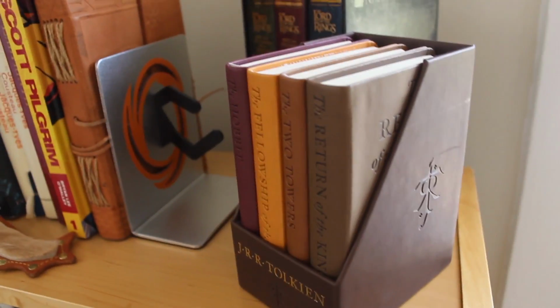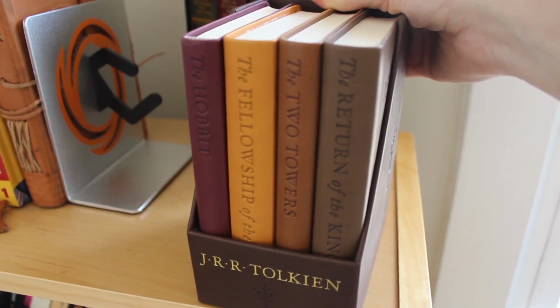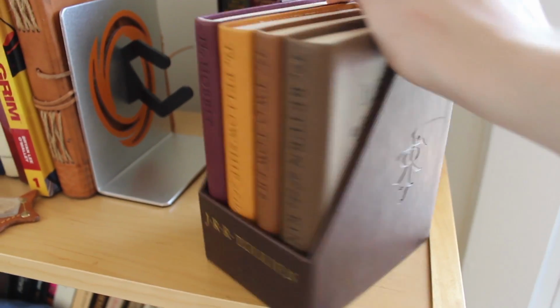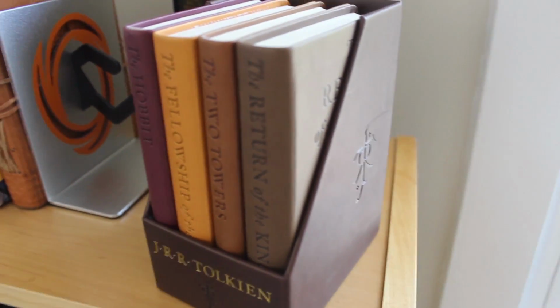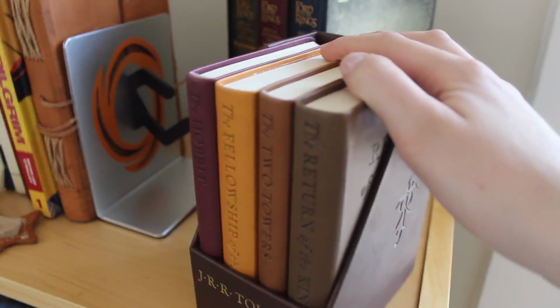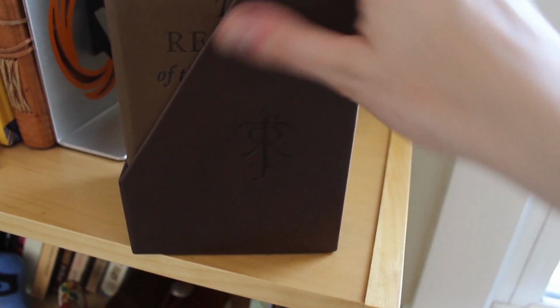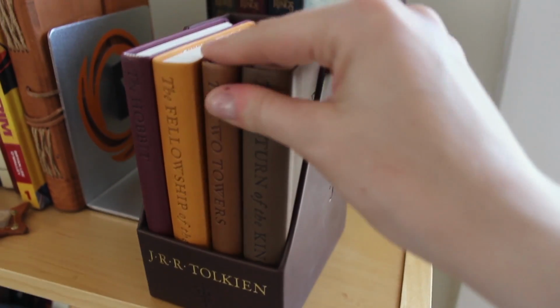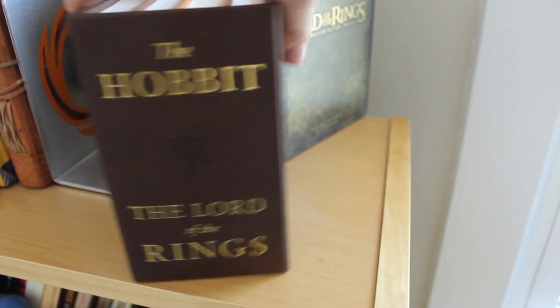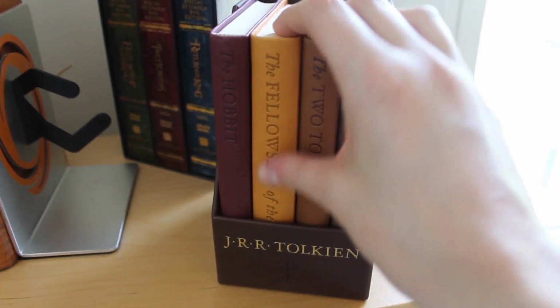I'm putting it there. Best ever Lord of the Rings collection. You have all three, including The Hobbit. So for all four, I didn't talk about this in my last bookshelf tour because I was getting one for my dad as a present, and I didn't want him to see them before then. It comes in this really nice leather-bound case, and the books are leather-bound, and it has the Tolkien symbol, and this is The Hobbit and Lord of the Rings, and they're just amazing. I'll have to show you them later in more detail, but they're just so nice.